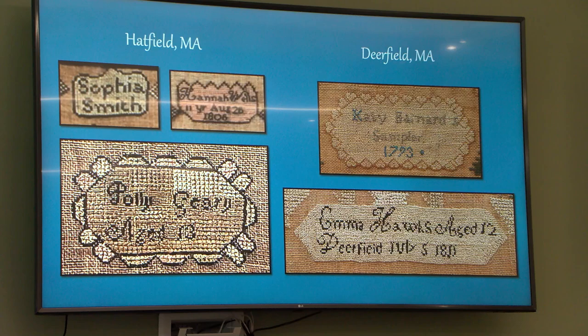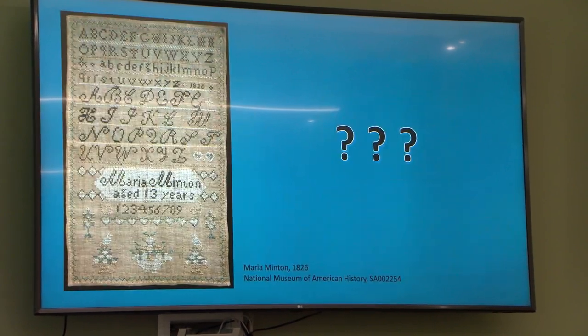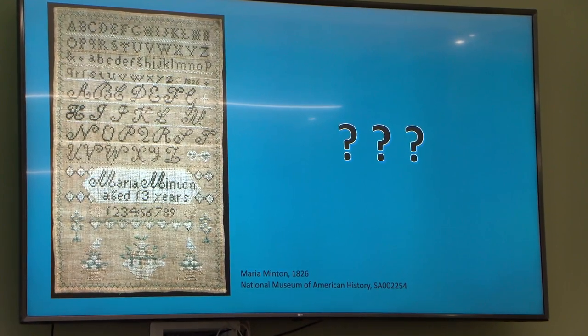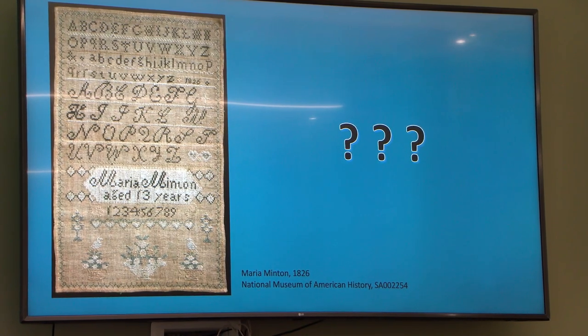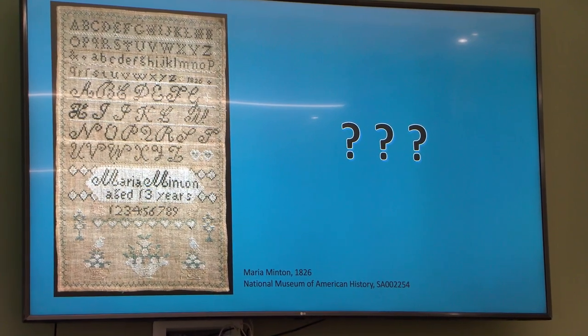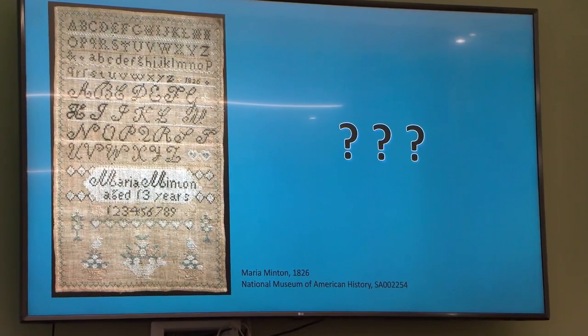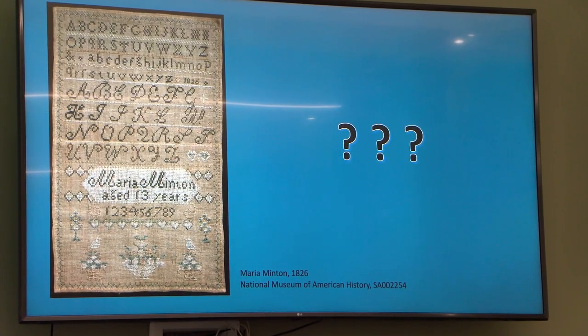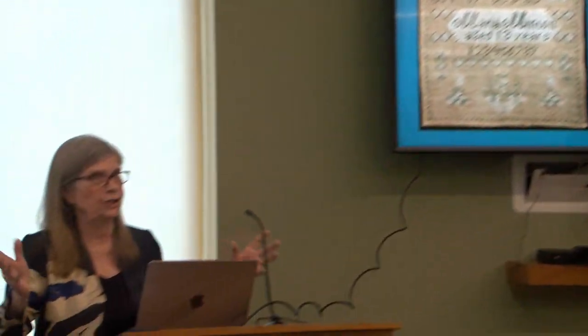Now, when you get used to seeing that and you know that it's unique, then when a sampler comes up that has no identification, you see it and you go, I know where that was made. But I can't find her anywhere. This is a sampler at the National Museum of American History in Washington, D.C. They have expert genealogical researchers, and they have not been able to identify the maker. It is also in the sampler archive database, and we have not been able to identify the maker. However, I would be very, very surprised if it didn't come from this area. There's nothing about it that claims a different location. Everything about it is consistent with the kinds of samplers made in this location, not necessarily Hadley, but in the general Hampshire County or Franklin County areas.